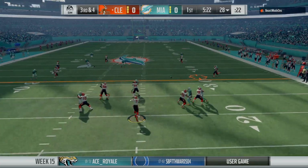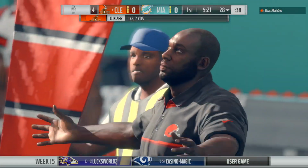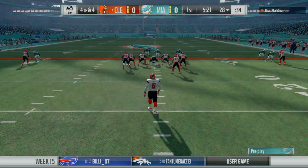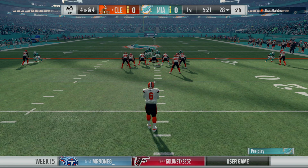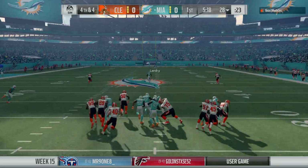Working out of the gun. Here's Kaiser. And he couldn't hang on to it through the contact. Incomplete. This defense is not going to make it easy for you. They're a physical group, and we just saw it there on that play. He came in, made the contact, just as he's trying to haul it in. And he gets this away, and look at this.